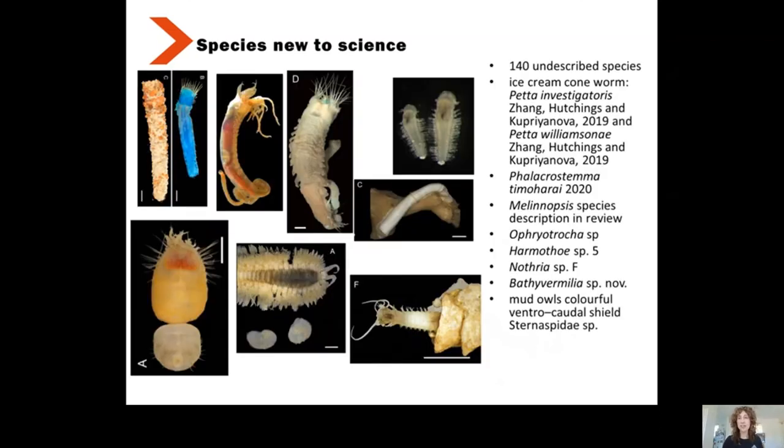Obviously, we've got quite a few undescribed species, so I just wanted to highlight a few that I thought were particularly interesting and some that have already been described. On the top left is a species of pectinarid, and pectinarids are commonly called ice cream cone worms, because they have a tube that looks a bit like an ice cream cone. Some researchers here at the Australian Museum, Pat Hutchins and Lena Kupriyanova, together with a Chinese student, have described this species, Petta investigatoris, named after the RV Investigator.